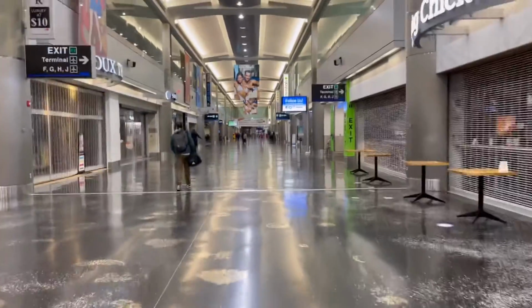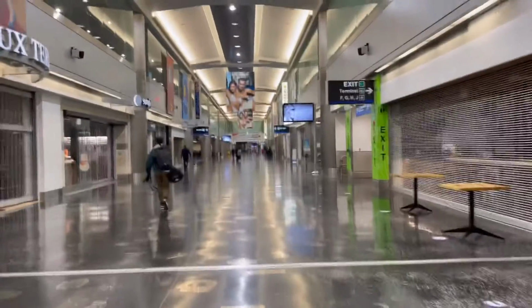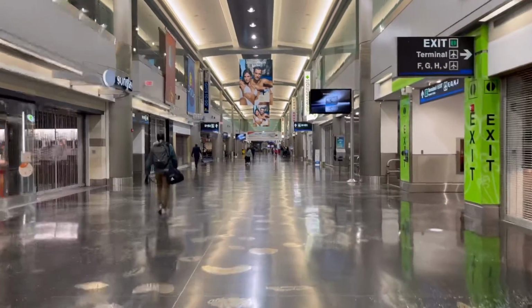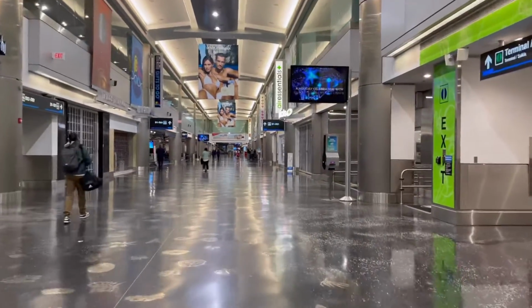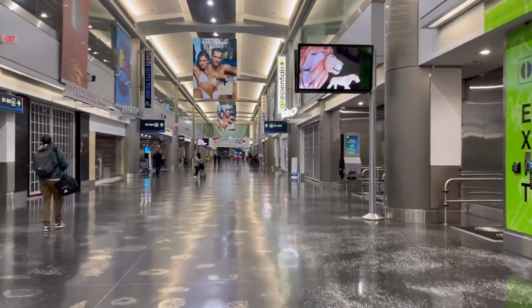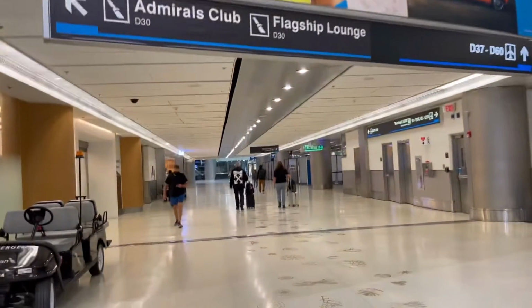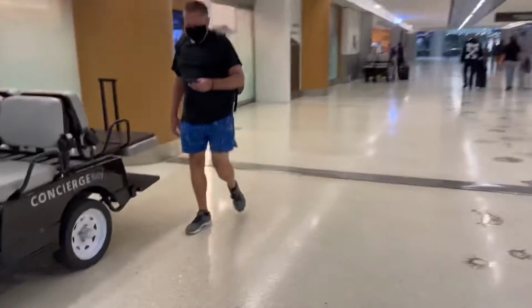Most shops are closed. So if you are looking to buy something, a charger, a pillow, magazines, most stores open at 6:30 a.m. There is a store that opens at 5 a.m. near the Admiral's Club next to D30. I'm walking towards the lounge now. This is the lounge at D30. There's another Admiral's Club at D15, but this one's a lot bigger and nicer.